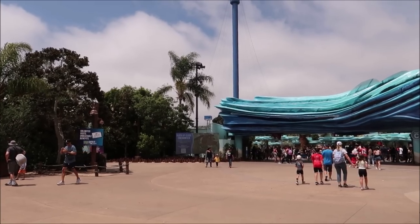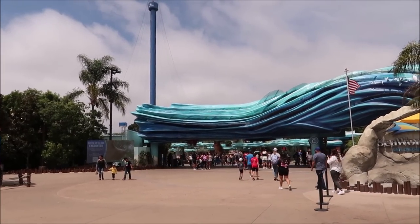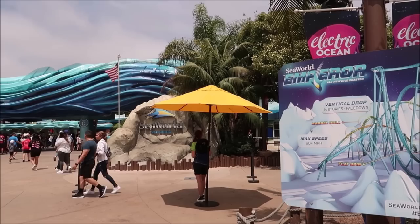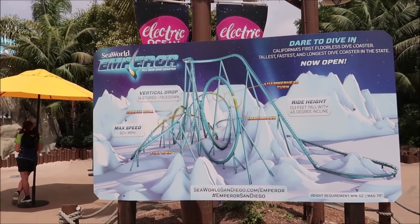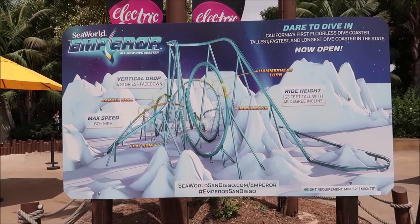I can tell you this, the entranceway to SeaWorld San Diego is amazing. It's so beautiful. I kind of just like the overall design of it. It looks really, really awesome. And I also want to point out that all of the rides here are different, or different variations of rides at the other SeaWorld parks.